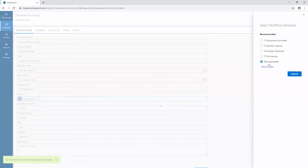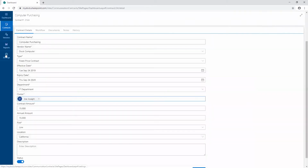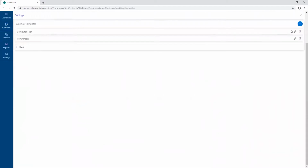And here's where you'll be able to select a preset workflow template. These are templates that you'll make yourself. We'll go ahead and make a workflow to see how that works, and then we'll assign that contract to the workflow. So to make a workflow, we'll just jump into settings right here. And then we'll go down to workflow templates. And we'll click the plus button to add a new workflow.